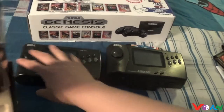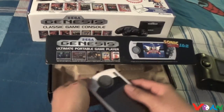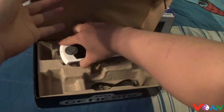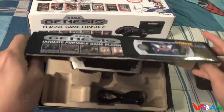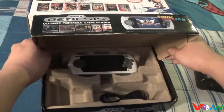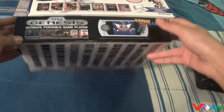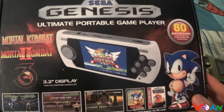This is the box that came with this. We can put it back in the box the way we should. It's only two things, so there it is. You can just fold it like that, close it, and there it is. AtGames Sega Genesis.